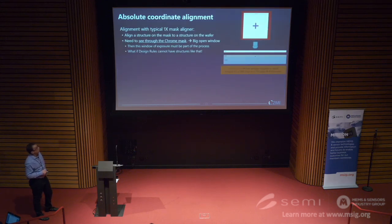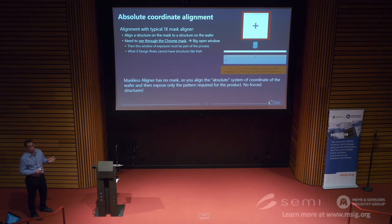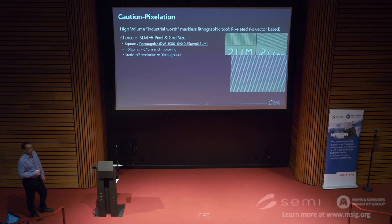If anybody here has created a lot of photomasks like I did, that was a problem. When you have an actual mask, you need to align through the mask to the wafers under, so you need to have an open window to see through. Even if you don't need to expose it for the device itself, you still have it, so you expose it, and that can be a problem. Let's say the TSV or something, you cannot have that huge opening because that doesn't match the rest of the process. With the maskless aligner, you just do an alignment in absolute coordinates, and you don't need to expose what you don't want to expose. That's very interesting for somebody like me who had to cope with those mask artifacts, when we had no choice but to go around finding a way or changing the process for it.